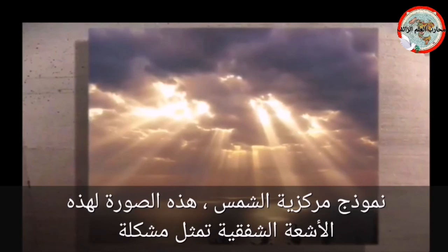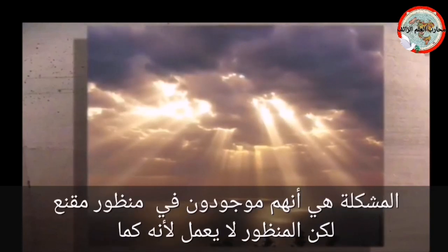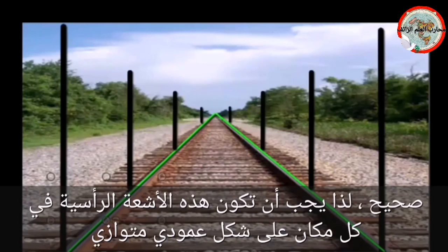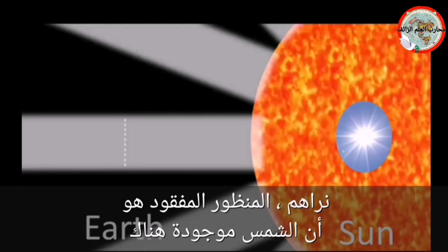This picture of these crepuscular rays is a problem for their model because the sun is supposed to be 1 million miles in diameter. But the problem is they've invoked perspective, but perspective doesn't work because, as I've already showed you, it doesn't explain the parallel vertical lines that we should see all over the place. Perspective will not splay those out, right? So these parallel vertical rays should be everywhere, but we don't see them.